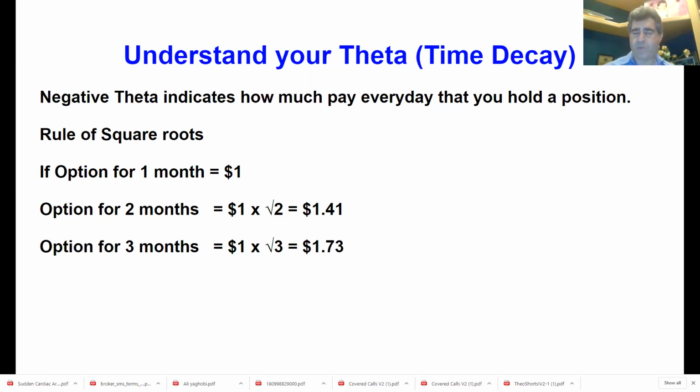Now, one thing I want to share with you, this is my rule number one, is the rule of square roots. Basically, if you have a 3 month option, and the value of the 1 month option was like $1, let's say we paid $1 for this option, that doesn't mean a 3 month option will be $3, or a 2 month option $2. The longer the option time is, actually the less the effect of theta in the longer term.